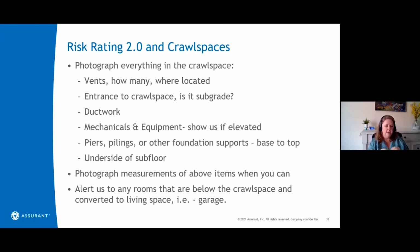And then definitely alert us if there's any area below the elevated floor that's been converted to living space. So for example, if you have a garage that's now been converted to a living space and the garage is below the first elevated floor, definitely let us know. This is new for 2.0 and we need to be aware of that.